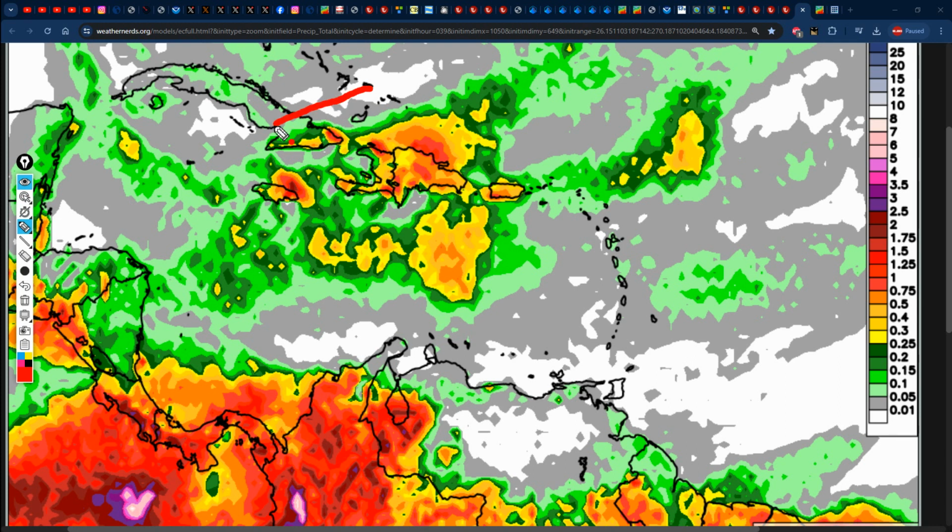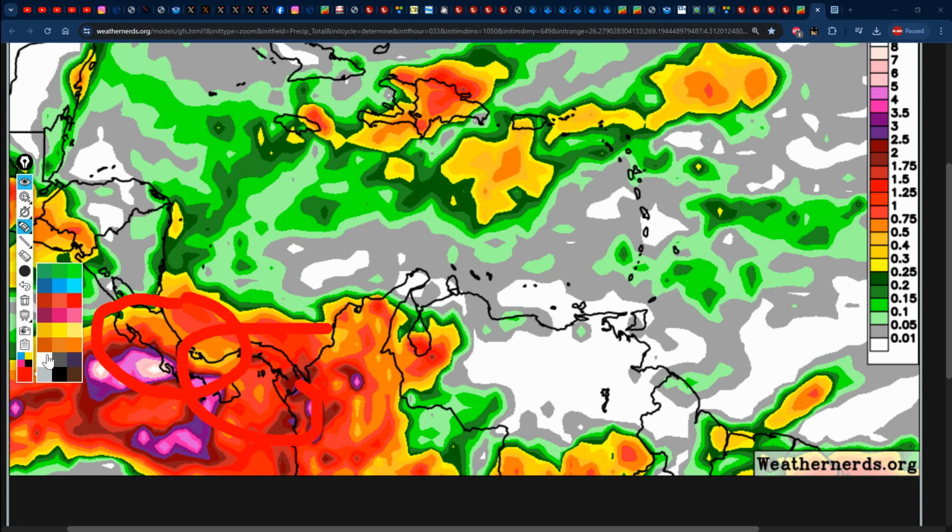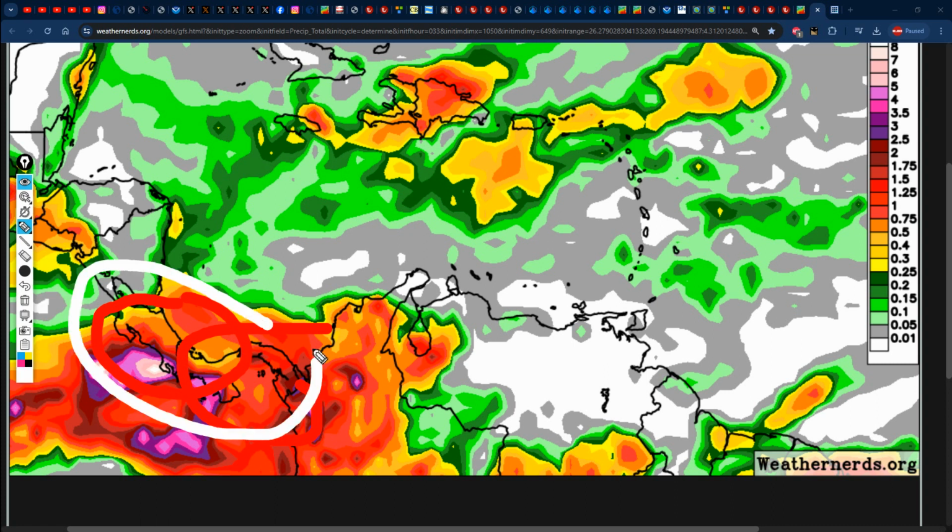Definitely across sections of the Greater Antilles, a section of Eastern Cuba, Jamaica, Haiti, the Dominican Republic, Puerto Rico. Definitely going to be getting on that rainfall. We also see some amount of rainfall in the forecast for sections of the southern portion of the basin. So sections of Costa Rica right here, Panama. Let me change this color so that you all can see even better. So Costa Rica, Panama right here, definitely going to be getting on some rainfall.